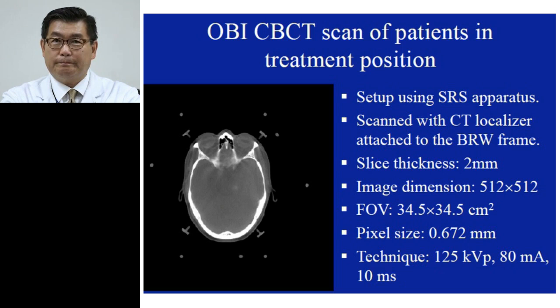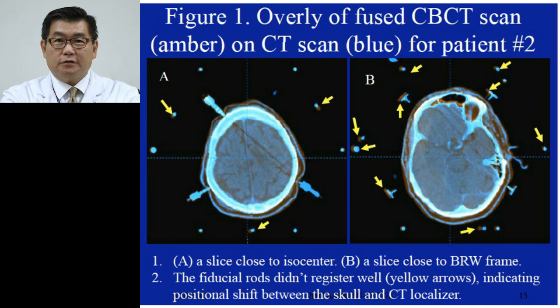So if we try to match the fiducial rods, you can see that the anatomy shifts. Or if we try to match the anatomy, you can see that the fiducials will actually shift. And this suggests that there actually is movement in the patient from the time of simulation earlier that morning to the time of treatment later that day. Those changes, fortunately, are small, but when you're treating small lesions, even small changes can be clinically significant.